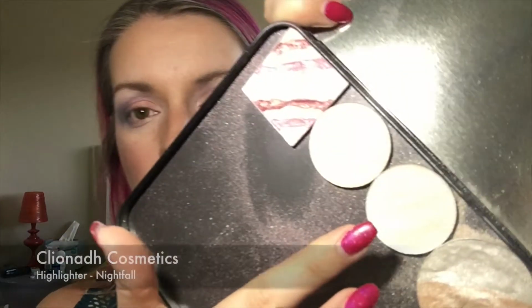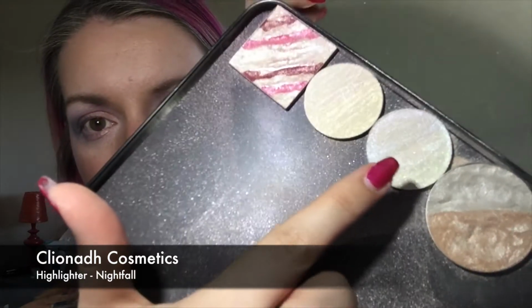And if it gets a little too much, you can just blend it out with a bit of your translucent powder or whatever face powder you're using. And then the last touch before I finish my eyes, of course, is highlighter. I'm going to use on my eyes, on the inner corner and my brow bone, the silver side of my Clionadh Cosmetics Tempest, and then the rest of my face I'm going to use my Nightfall shade, this one right here.